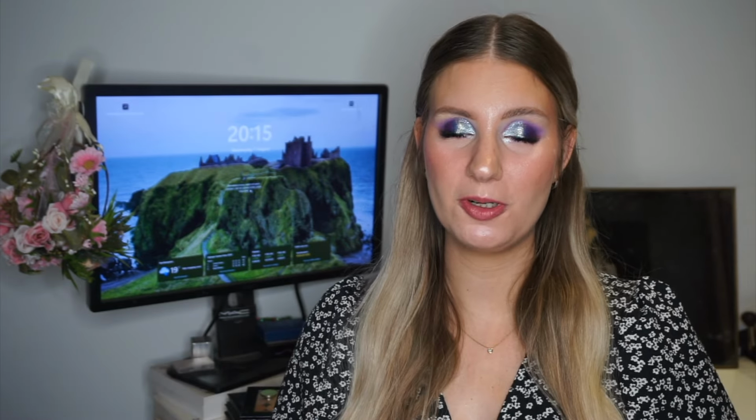The second to last product I rolled in for the prompt a spray, and I decided to go with this one right here, which is a setting spray.